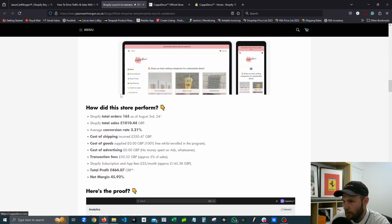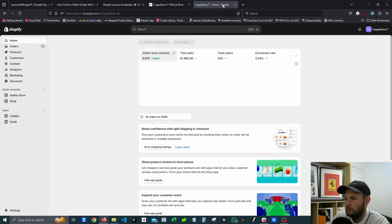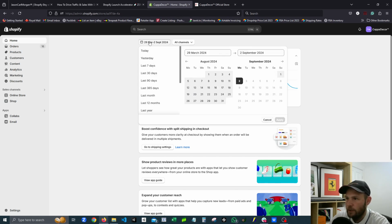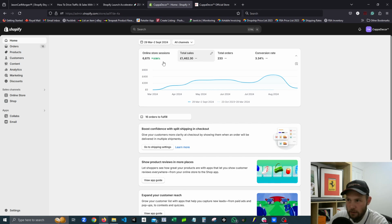Now, let's just have a look at how this store performs. So I've actually pulled up the admin for this store, and as you can see, we currently have 16 orders awaiting dispatch there. But if we go back to the 29th of March and the 2nd of September, so from the day that we launched this store to the 2nd of September, which is today's date, you can see there, 2nd September down here. So you can see we've already surpassed the £1,000 goal. So the owner of this store, Jonas, decided to re-enroll in the program once more, and we are now growing this store to the next £1,000 in sales.